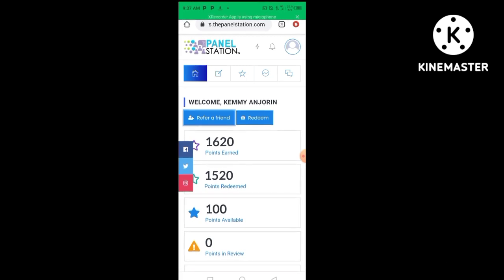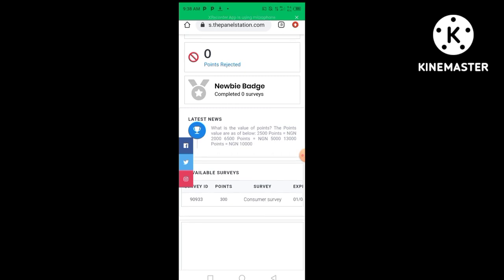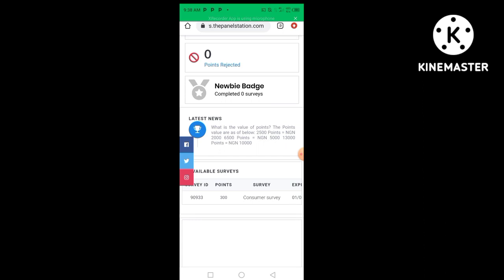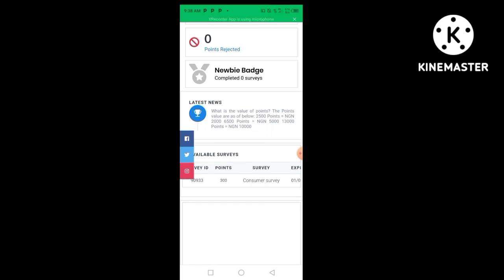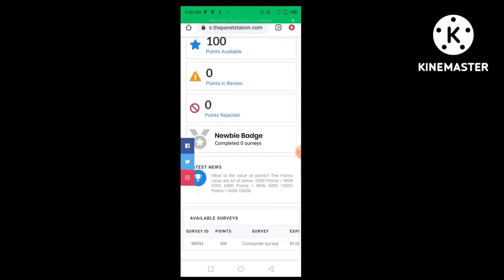You can decide to download their app. These are the conversion rates, the value of each point, so you will know. This particular survey is 300 points, aside from the ones they will send you in your mail or inbox. If you keep logging into their website every day, you'll be receiving simple surveys like this here and there. These surveys have expiry dates, so be sure to answer them fast before they expire. So that's all about making money using Panel Station.